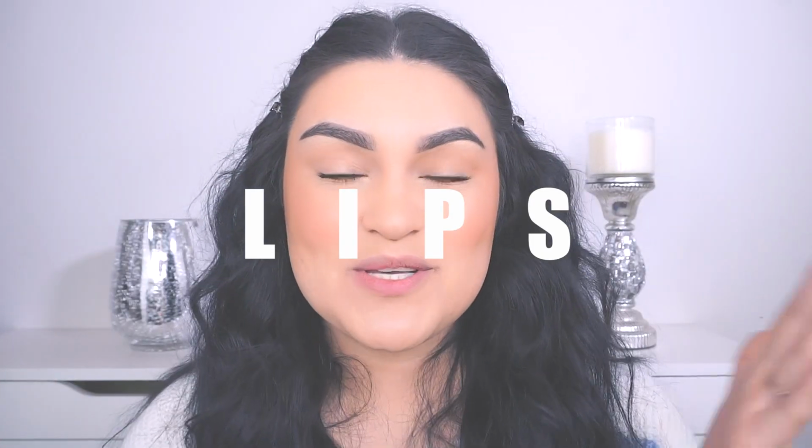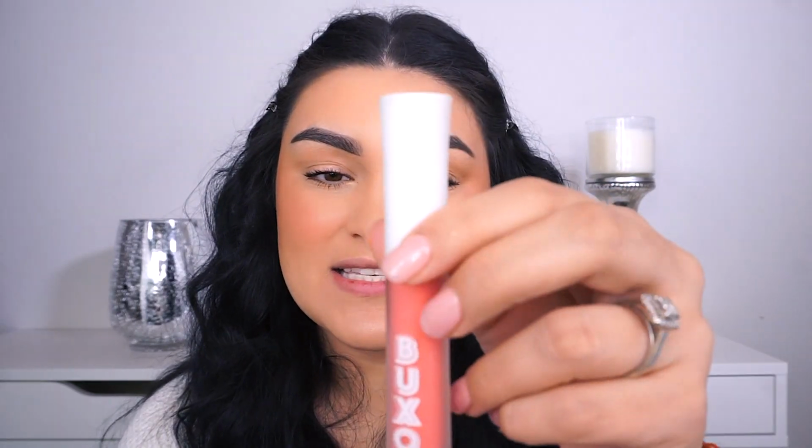Now the last step is to apply a gloss. So you can go into a gloss or a matte liquid lipstick. I personally like to go in with a gloss. I'm going into the Buxom Creamsicle, and this is their full-on plumping lip creams. I love them. They give me a nice tingly sensation while they are on my lips, and I feel like it really works to make them look plumper.